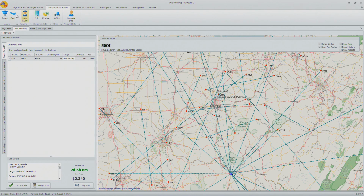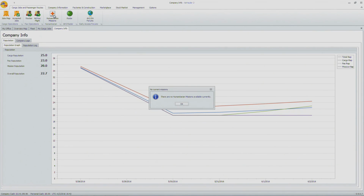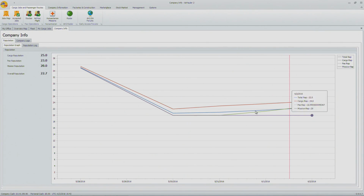Let's look at our company again. Up to 22.7. Our cargo is up to 25, so that's pretty good. That mission rep is going to bring us down. I don't even know what you do with missions. Are there missions? Is there a place that says missions? Aircraft man. I don't see anything about missions. I kind of want to get into that stuff eventually. Oh, humanitarian missions. Well, there's not even anything currently available.